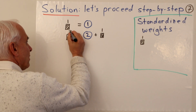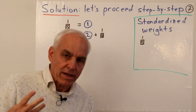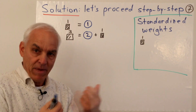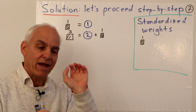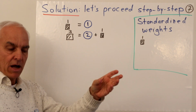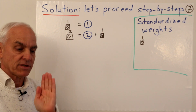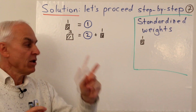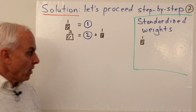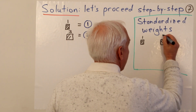And then to balance things, what we really want is another standardized weight, to make it a little bit bigger, weight 3. Okay. So if we introduce a standardized weight of weight 3, then exploiting the fact that we're able to use our standardized weights on either pan, we can weigh an object weighing 2 ounces by creating this configuration: a 2-ounce object plus a 1-ounce standardized weight on one side and a 3-ounce standardized weight on the other. We have balance. We can deduce that that thing has to be 2 ounces because 1 plus 2 equals 3. Okay, so that's going to be our next standardized weight. It's a 3.